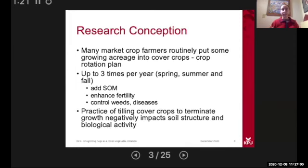The idea originated from the fact that many market crop farmers will routinely put some of their acreage into cover crops, following a crop rotation system that allows them to rest the land. When we have intensive vegetable production, it's kind of hard on the ground, so we put in some cover crops and rotate through. Depending on their structure, farmers can do this up to 3 times a year. They can plant, grow, and then turn in that cover crop up to 3 times a season, spring, summer, and fall, for the usual cover crop benefits: added soil organic matter, fertility, controlling weeds, maybe breaking pest cycles.